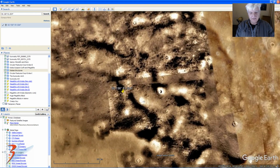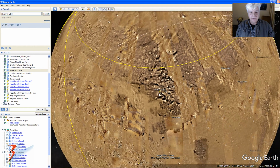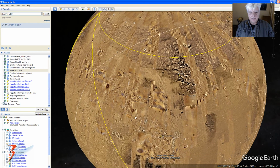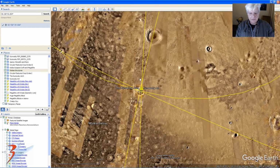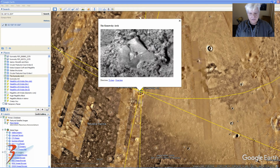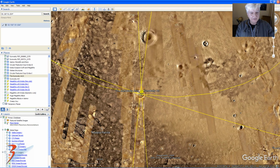And this is the area in which you'll find it. Very close to the 56 degrees north latitude line that I've featured quite extensively in previous videos. And let's quickly have a look at some of the other anomalies we've found on that line. There's the Kanowski artwork, and then next to it the pyramid with the Kanowski arch. So I encourage you guys to check that out if you get a chance.